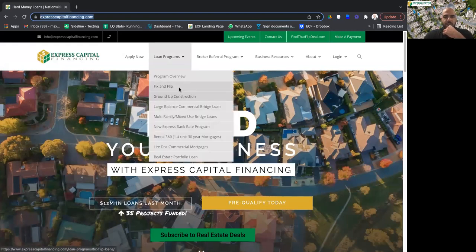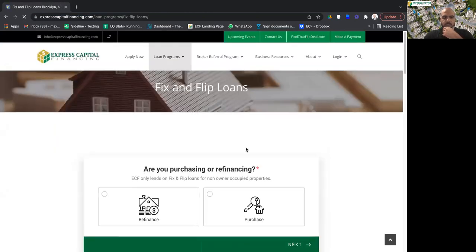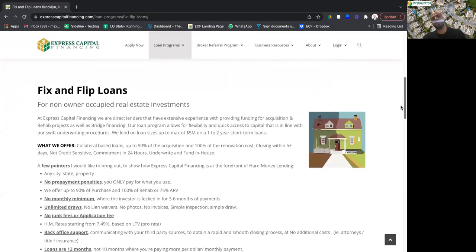So first things first, we're going to start with our every single day program, the way that we started in the industry, actually, which is our fix and flip program. Fix and flip loans are created with a short term, typically 12 months. It includes high leverage, speed to close.